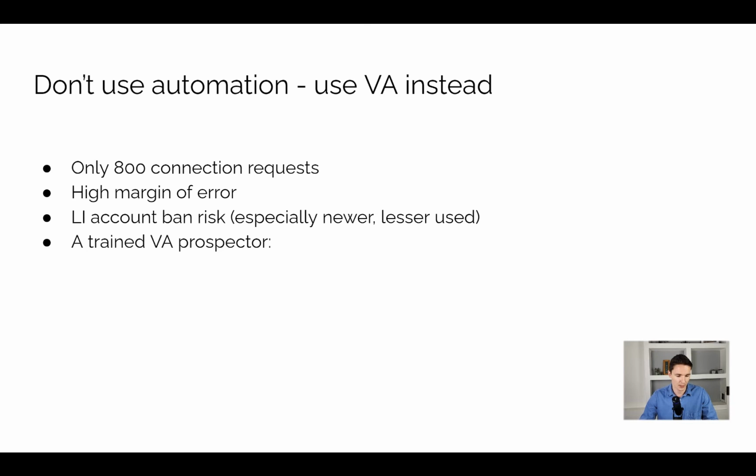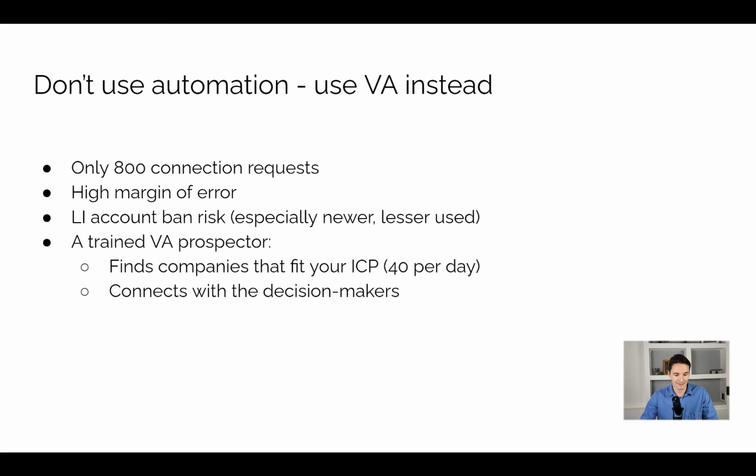It's a lot better. So a trained VA prospector, something that I advise you to do, is going to find companies that fit your ideal customer profile. That goes down to about 40 per day. So you have 5 days a week and approximately 4 weeks in a working month. So you end up with pretty much 800 connection requests sent out every single month. And they will also connect with the decision maker.